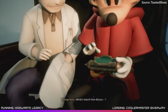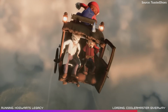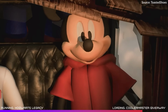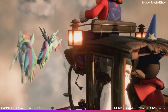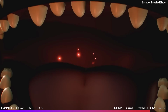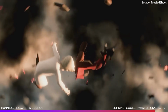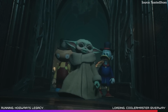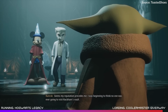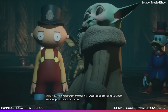Merlin's beard. Is that a key? How did you... Wait, we do. It's Toothless. Wallace. Hang on! Oh, yep, Wallace is dead. Oh my. Mario, I hope you got control of this. Control your rainbow dashes. Oh my god. It's Grogu, and he's pulling up with the boys. I was right. Ranrock. Seems my reputation precedes me. I was beginning to think no one was ever going to visit Rackham's Vault.